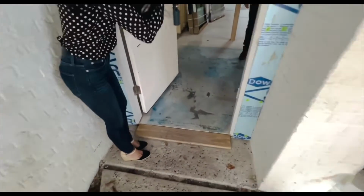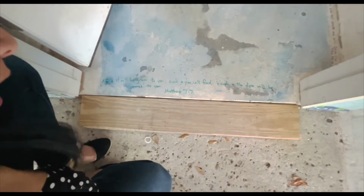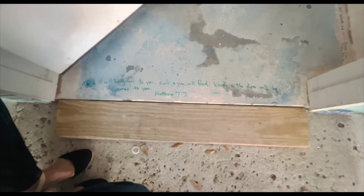Oh, did you see this? What does this say? Ask and it will be given to you. Seek and you will find. Knock and the door will be opened to you. Matthew 7:7. Try it. Look at that. Oh my gosh.